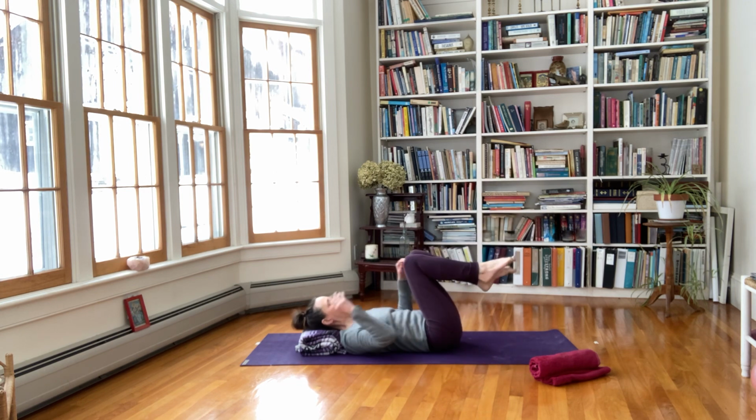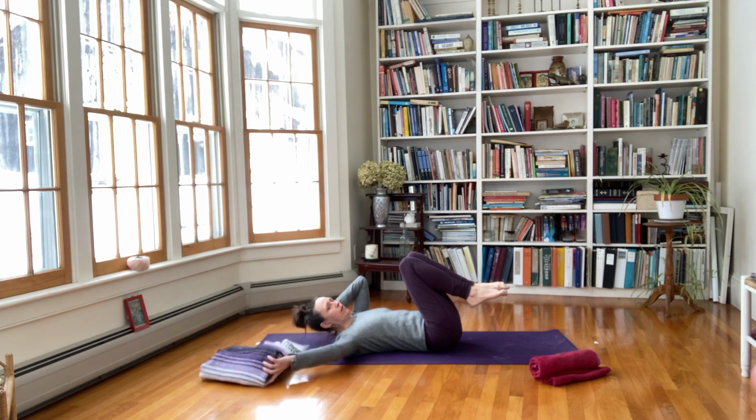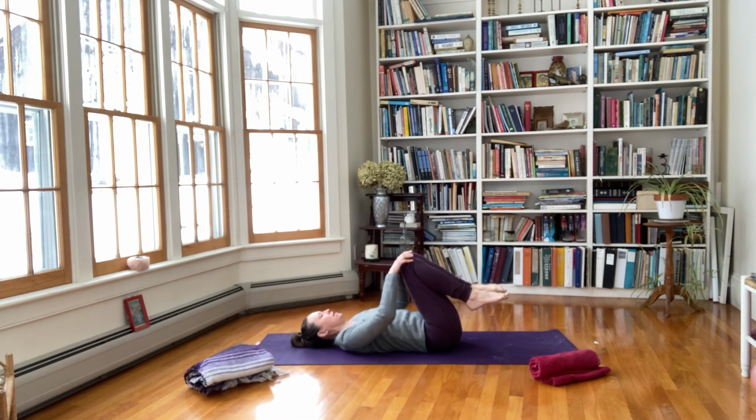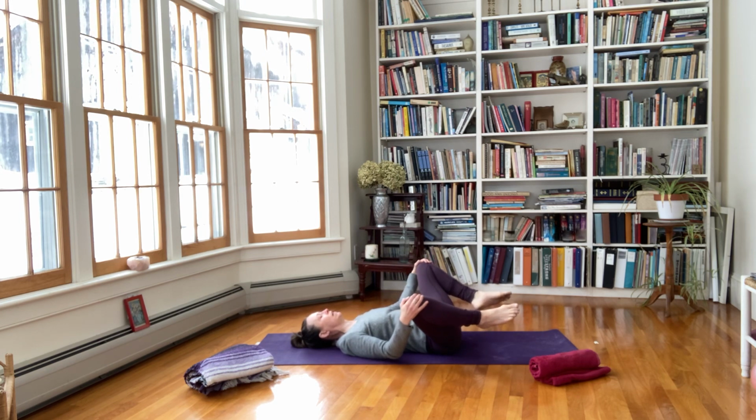Now bend the knees. Put your head down. You can either use the support or not, whatever feels good for your neck and head. I'm going to put one hand on each knee. Drop the knees out wide. Relax the legs completely. And start to stir your thigh bones around the hip joints.